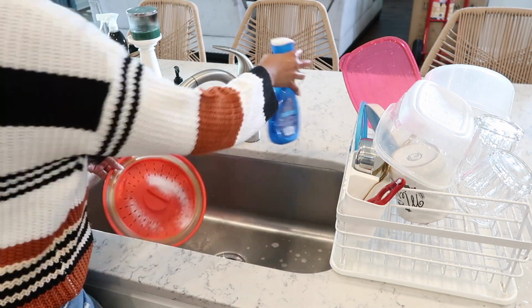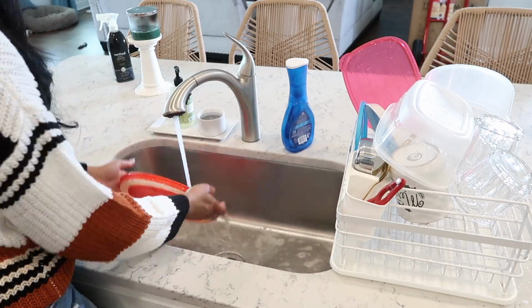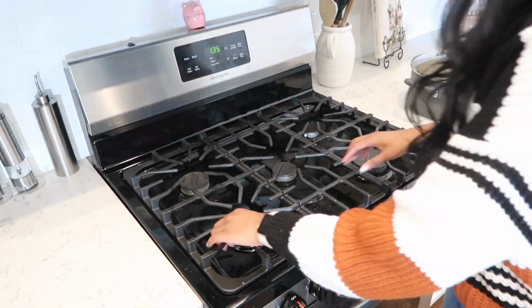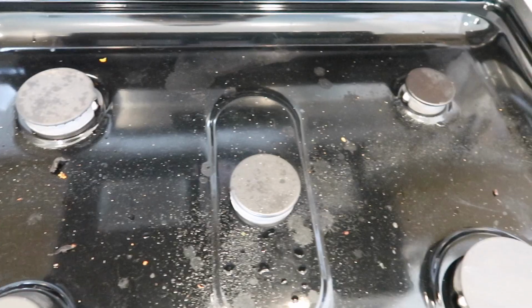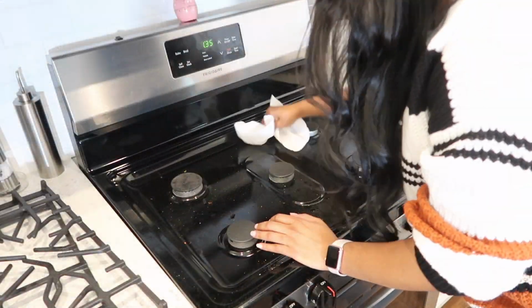So we are finishing up these dishes, and then we're gonna be moving over to the stove top. I had made some French fries last night, and if you know, when you fry things, grease just kind of flies everywhere. So as you can see by this before shot, there was so much grease splatters and grime, and I should have cleaned this last night, and I definitely didn't.